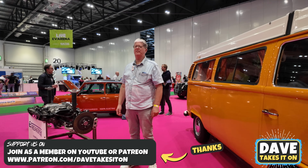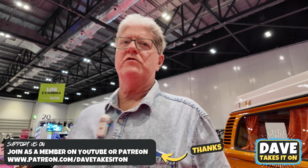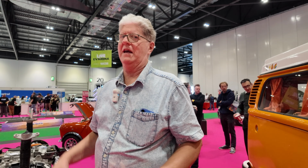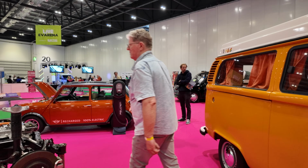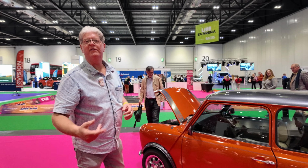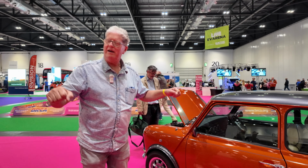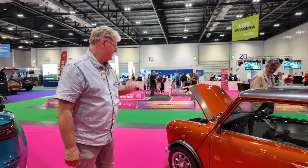Now, I'm not sure if someone's been doing a bit of research into me and my driving and the cars I chose, but I've come onto this particular stand and everything I owned as a kid is here. And this is amazing. We've got a Mini, my very first car, Mini Countryman. This was the estate version and had the sliding windows, cable handles. Here's the latest Mini.